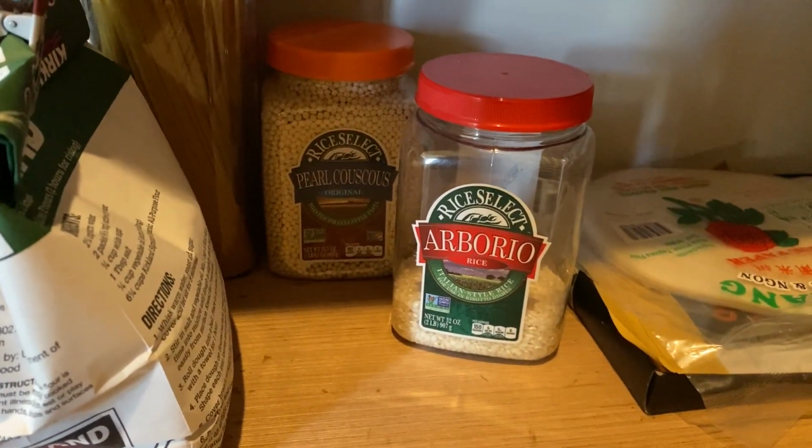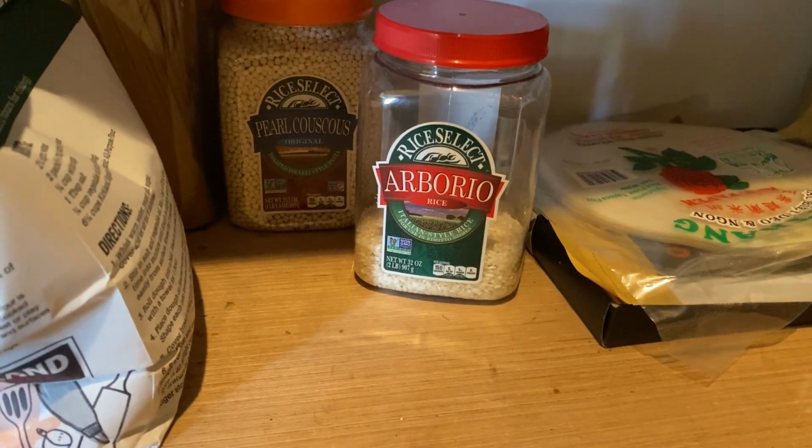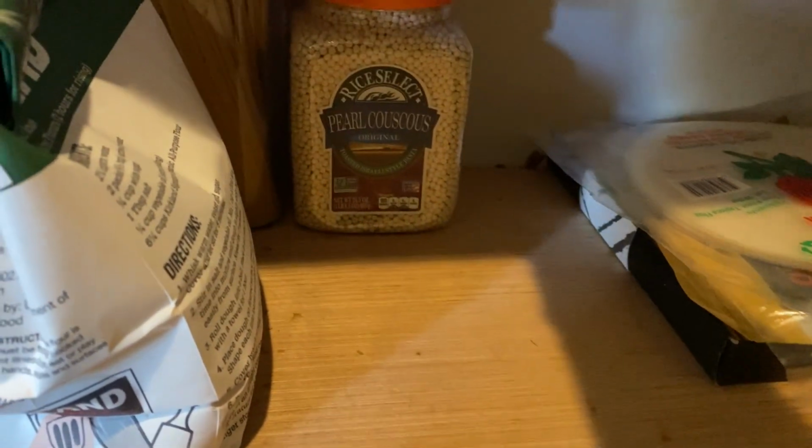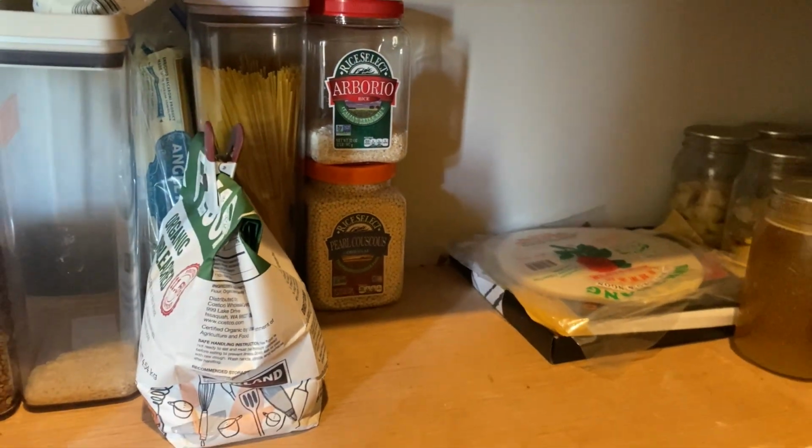These have got to be used up. Israeli couscous or pearl couscous, and this arborio rice, which is what you use to make risotto. Desperately need to use those. So they're going to go on the menu somehow.